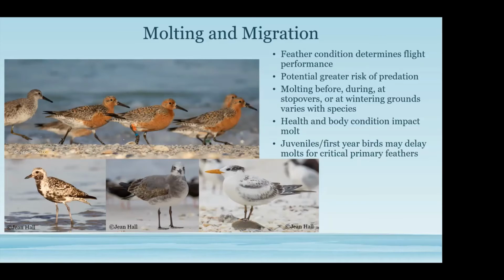So black skimmers, we get big flocks on Clam Pass, and we always know when the birds are coming from the New York and New Jersey area, because when they come to our area as a young bird, they actually delay their molt. The benefit of that is when birds are going through molting, it's definitely going to put them at greater risk to predators, and it's going to affect their flying. The birds have adapted over time, and they adjust when they're going to molt. That way they have the most success in migrating, surviving, and getting everything that they need.